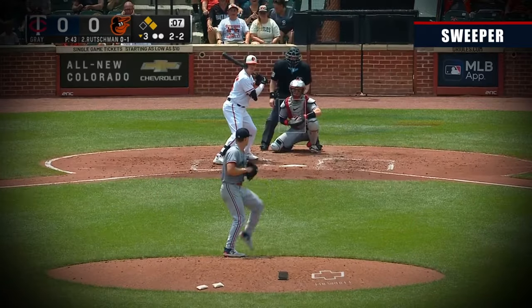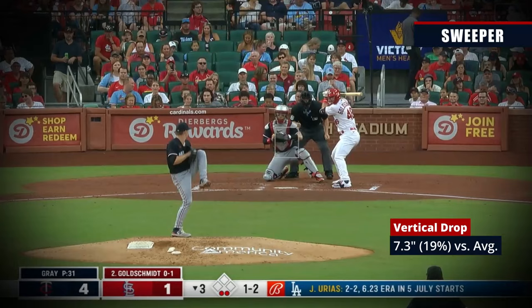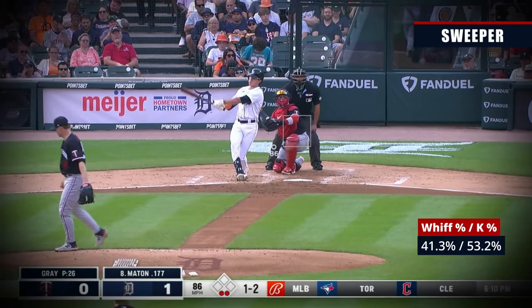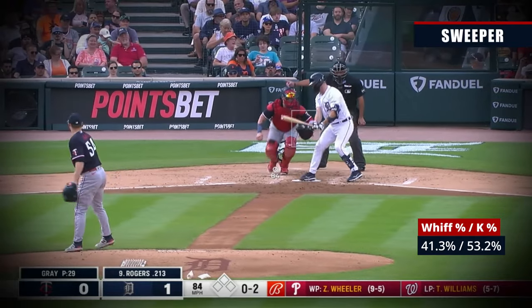And another strikeout. The 2-2 to Rutschman, and he got him with the breaking ball. Dropped the breaking ball on the outside edge. Not an immaculate inning, but another strikeout for Sonny Gray. He's picked up six already.